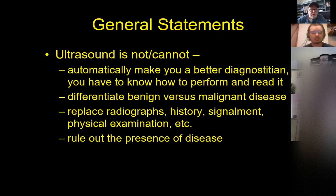Also, just because you're fluent and have a good ultrasound machine and you know how to use it doesn't mean you're never going to take radiographs again. In fact, in my book and most people's books, you're probably going to start with radiographs in almost every case. And if you can't get the information you need off radiographs, then you go to ultrasound.